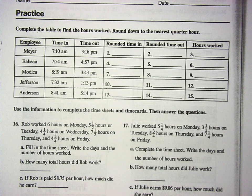Like, let's say you showed up at 8:12. If your time card said you showed up at 8, would that be a benefit or a disadvantage to you? It's a benefit because you're getting paid for 12 extra minutes, right? But what if they said it was 8:15 when you showed up? Then it's a disadvantage. You'd lose 3 minutes.